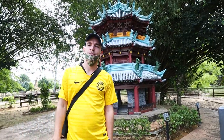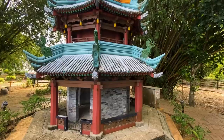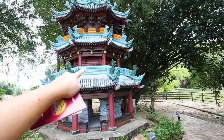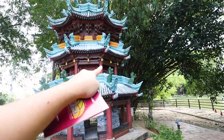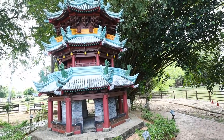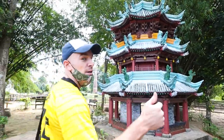True fact. So there are 22 mosques here today. First one, Chinese, looks Buddhist. Yeah, it has the dragons. Wow, very cool. And bamboos to make it look like we're in China. Wow, there you have it. Very cool. All right, let's see where we end up today. 22 countries.